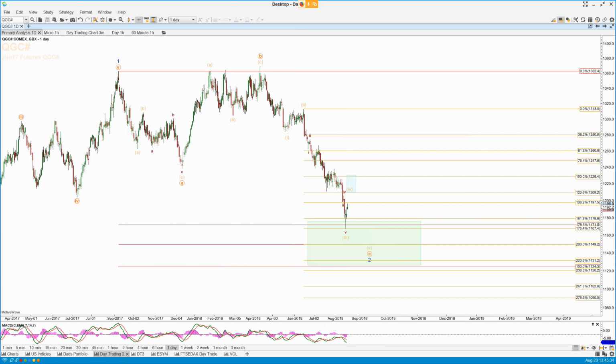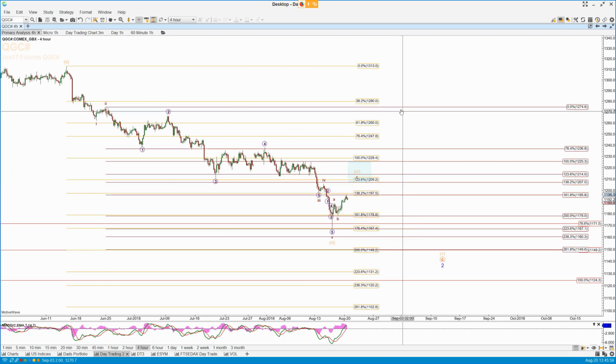GC this morning. Okay, so going again right from the daily chart, I think last week's low was the 3, and I think it came in right at the 1764. So we got an A, B, 1, 2, 3, and we need a 4, 5 to lower to finish this move off around the 1150 area in GC is what I'm looking for as a minimum to complete the move.